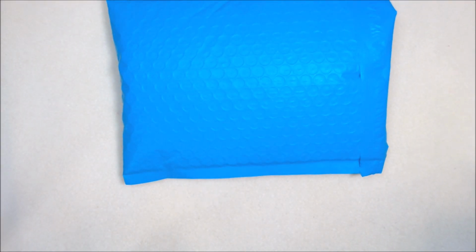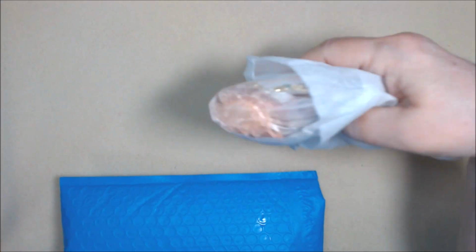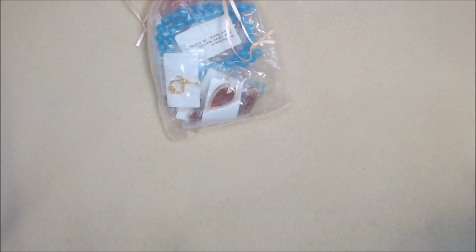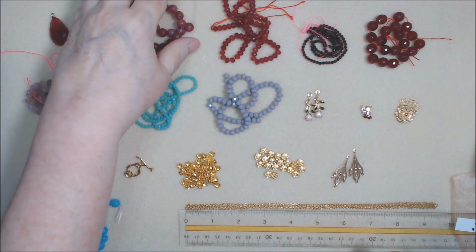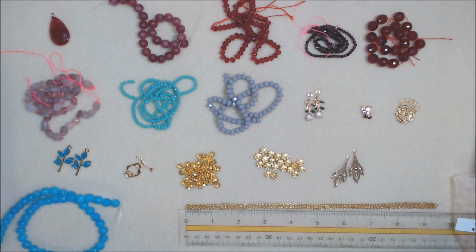So let me get this out of here, and obviously a sort of a peachy pink bag. And there's the blue quartz. Let me get organized and I'll come back and share with you everything in this lovely bag. Be back in a sec. Okay, everybody, I am back. I have everything laid out in order and I have counted the beads and everything. So let's just get into it.